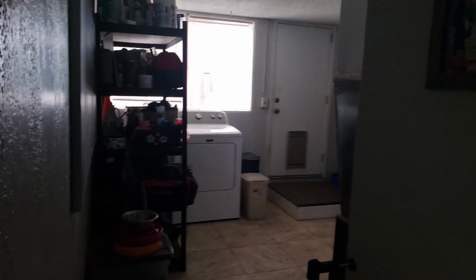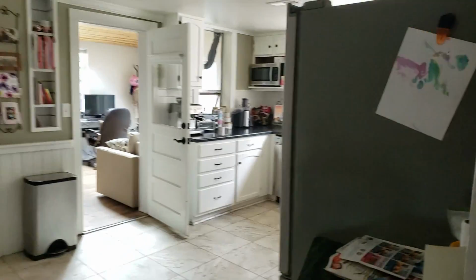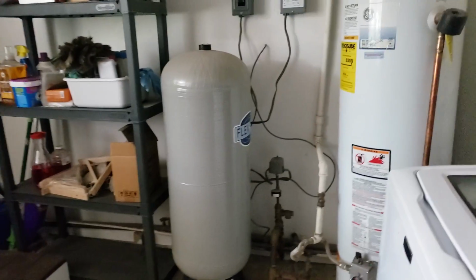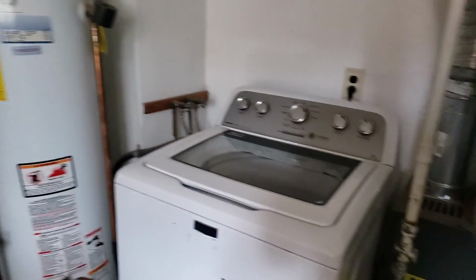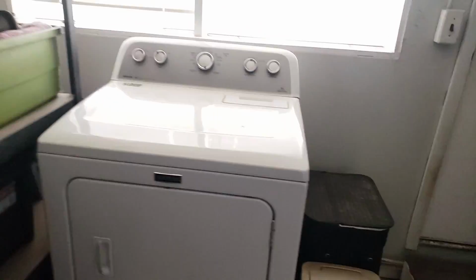All right, so here's the laundry room. It's off of a back door. So if you come from the garage, I'll show you in a second. So anyways, kitchen, laundry room. And it looks like they have a holding tank. I'm not gonna say that's a water softener yet. That could be a pressure tank. Then you got your water heater, your washer, and then your dryer. So they definitely have a separate laundry room, kind of a mud room, which I would call it.